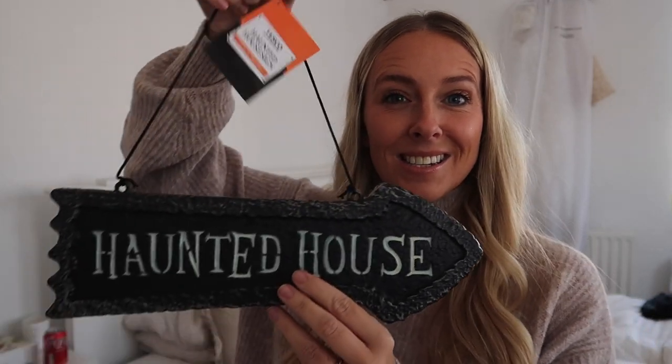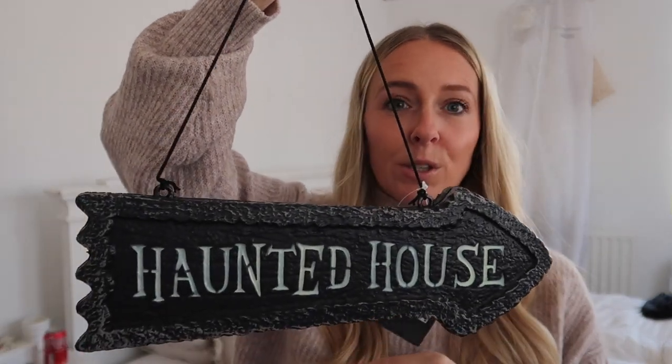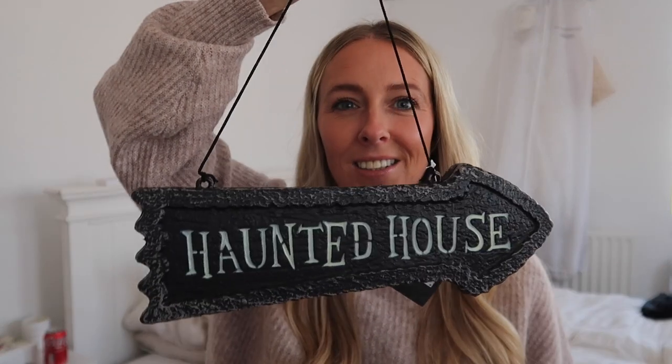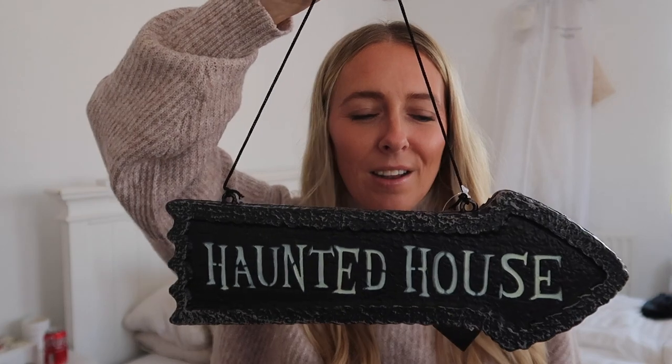And then lastly, I got the sign from Tesco that says haunted house. I'm a little bit unsure of this. It's a purchase I think I regret because it looks cheap and not scary. I think a wooden sign would be so much better.